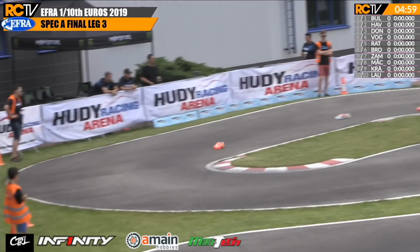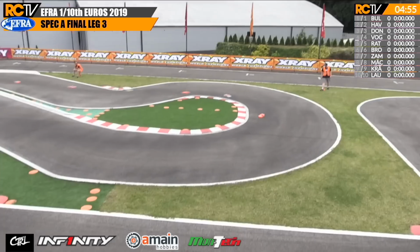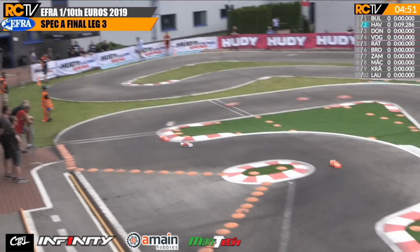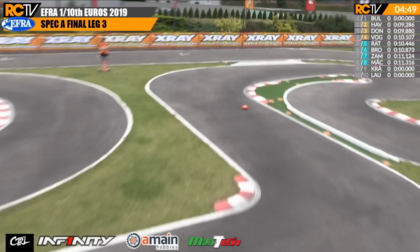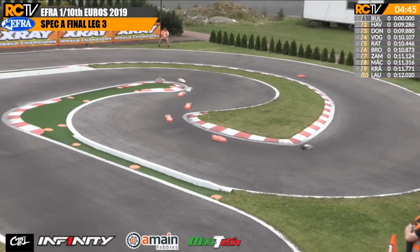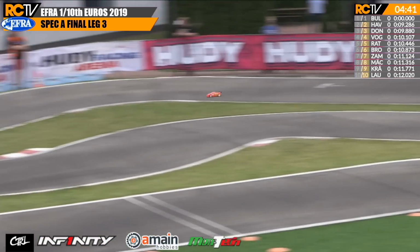Havranek leads away from Donath and Vogel then. If Havranek can get the win here, he'll seal second overall. Small mistake and a touch from Vogel and Donath. That will be exactly what Havranek wanted.